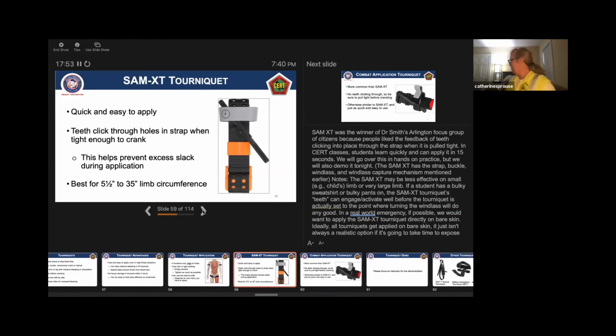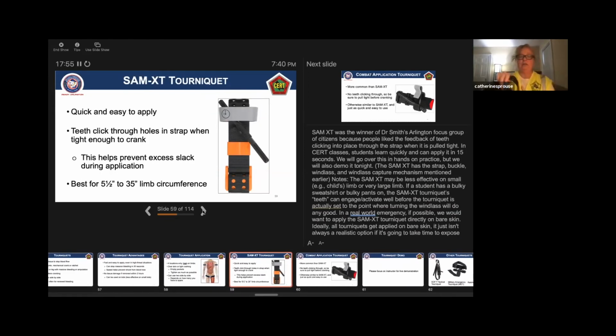All right, so I have a SAM-XT tourniquet right here, so I thought I would show you guys. Mine is not orange and black, it is blue and black, same idea. This is a winner of a focus group that Dr. Reed-Smith did in Arlington with just regular citizens, the folks who are ideal for UHA, because people like the feedback of hearing the teeth click into place when the strap is pulled tight. So they know that the strap is set before you start tightening.